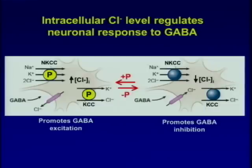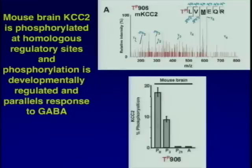Finally, in the brain, we posited that these sites ought to be phosphorylated in KCC2 in the neonatal brain, when KCl cotransport is low, and dephosphorylated in the adult brain when KCl cotransport is high, if this model is correct. And it turns out that that's in fact the case. This just shows the Y and Z plots for one of the sites in mouse KCC2. Both of these sites are phosphorylated in the neonatal mouse brain.